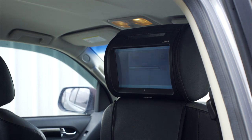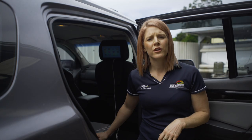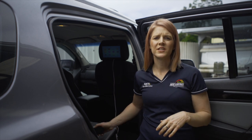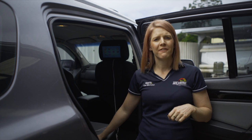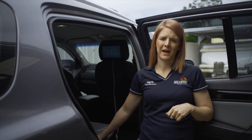So you can play your own movies on the road, maybe even kick one of the kids into the front so you can catch up on your favorite TV show. The unit also features wireless headphones and remotes and individual DVD players, so you are set for hours of peace and quiet from the back seat.